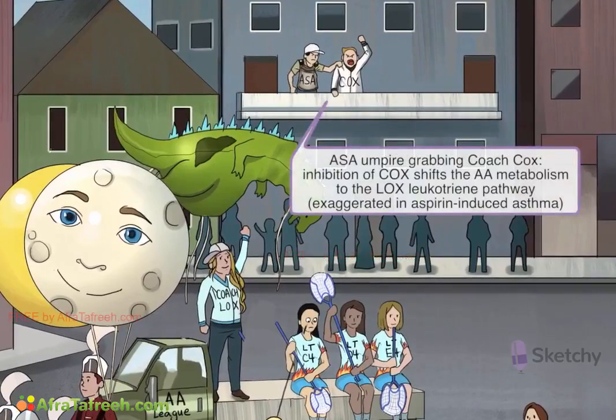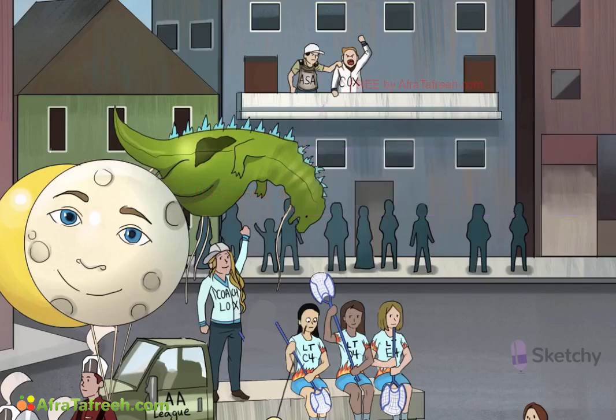Well, it seems the aspirin umpire is never too far behind and is inhibiting COX. Doing that COX blocking thing that aspirin do. This likely upsets the balance in favor of excess leukotriene production, leading to systemic allergic effects. Leukotriene inhibitors are very effective at reducing this response.